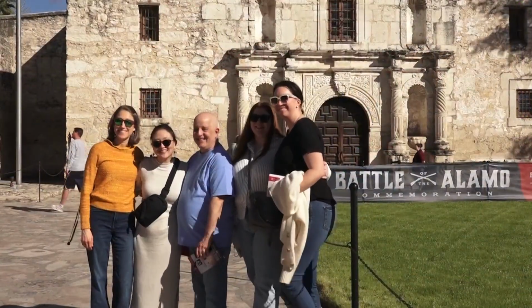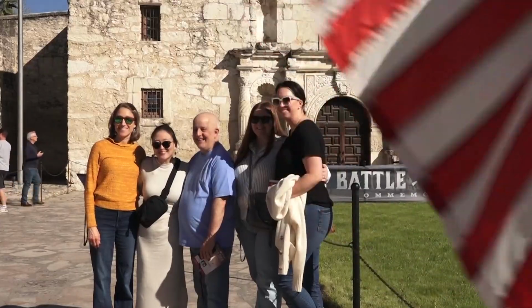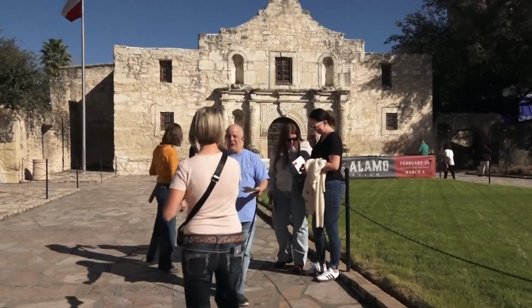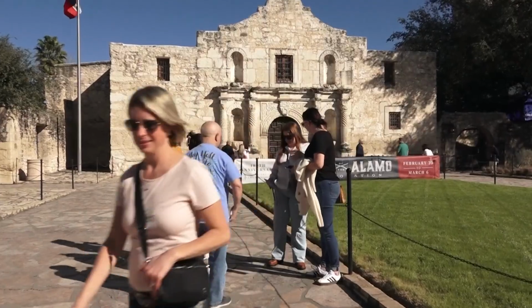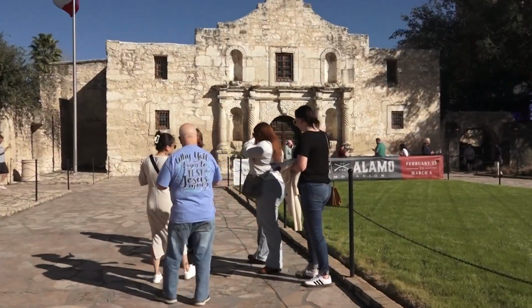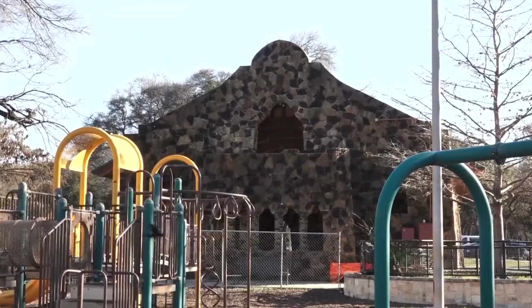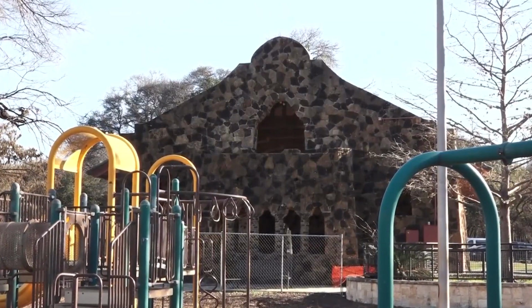All right, ready? 1, 2, 3. The Alamo. It's undoubtedly the most recognizable and photographed building in San Antonio. But its shape is not unique. Around the Alamo City, there are nearly a dozen structures that pay homage to the cradle of Texas liberty.